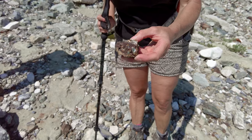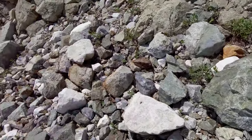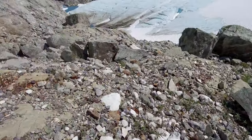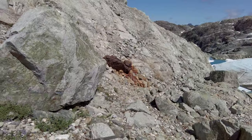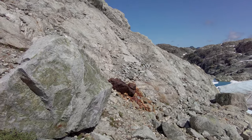There's so many crazy rocks up here. There's like marble down here, and these purple rocks, and there's iron everywhere. There's just iron all over the ground. Look at this iron boulder. Probably weighs thousands of pounds.